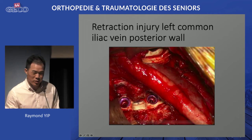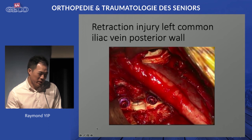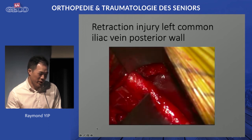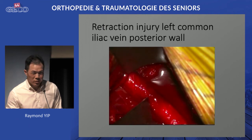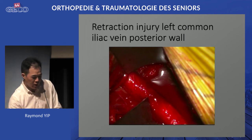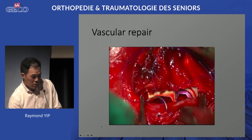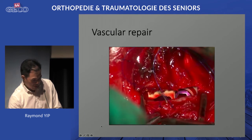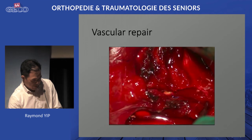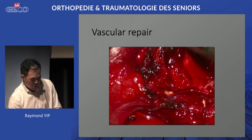Can we run the video, please, for this? So everything seems okay until you retract gently on the vessel, and there's a big hole at the back. So I felt it was unsafe to leave alone, so I ended up having to try and repair. So I ended up repairing it. And the video, please. This is a posterior wall tear of the iliac vein. So we do encounter these problems.